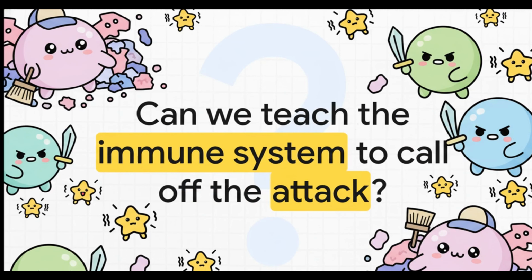Throughout this explainer, we've basically mapped out the microscopic battlefield of lupus. We've seen the failure of the biological garbage disposal, heard the deafening interferon alarm, and witnessed the relentless T-cell assault. But it leaves us with one incredibly provocative question. Now that we can visualize this exact cellular choreography and identify the specific immune cells driving the destruction, are we finally on the brink of outsmarting our own immune system and calling off the attack for good?